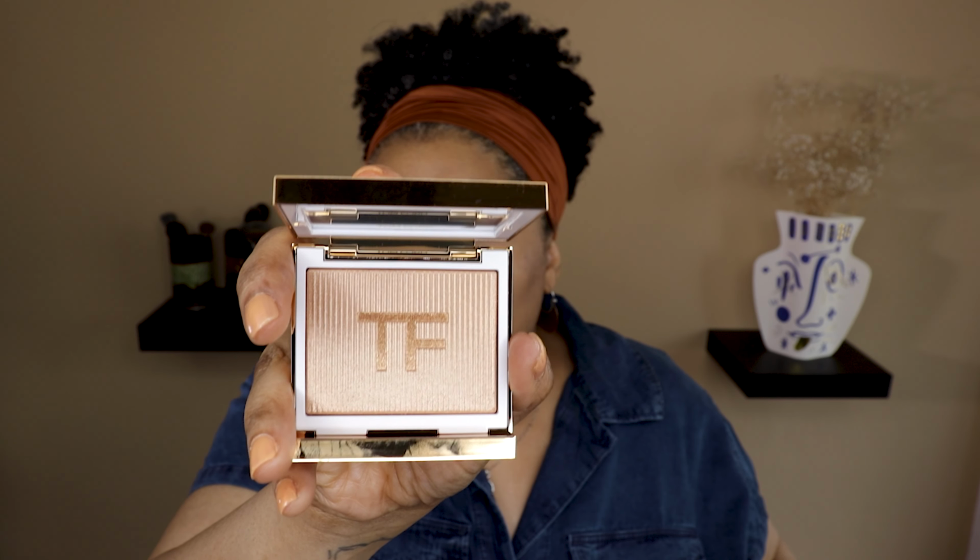I grabbed the new highlighter in Oasis 02. So there are two of these as well. This one was like the darker, the bronzier of the two. The other one looked a little more gold. So I'm excited to see how this one looks on.